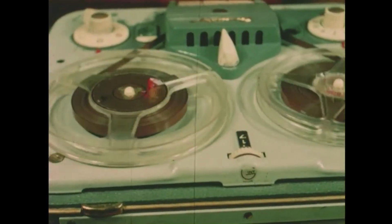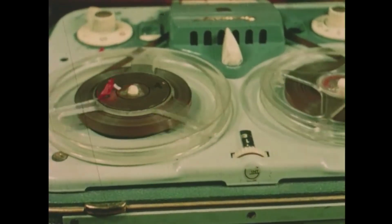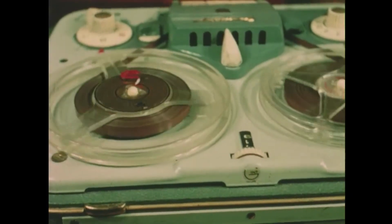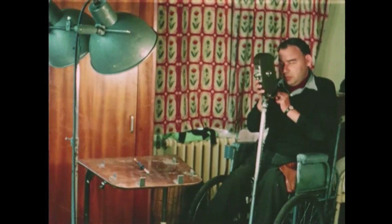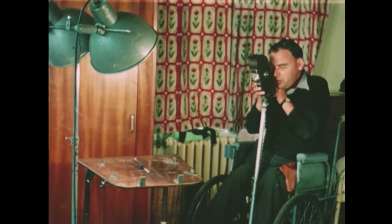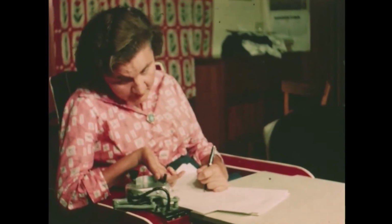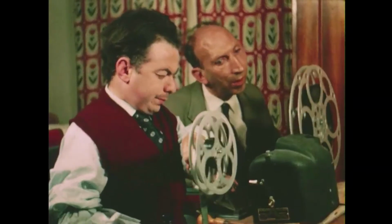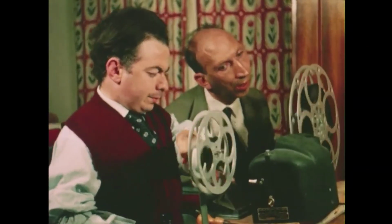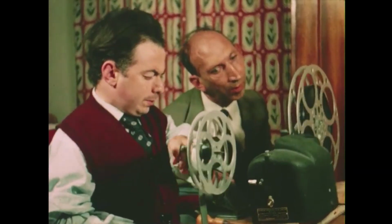The members of the film unit would like to thank the many people who have helped them make this film. The members are Laurie Moore, the cameraman. Laurie, in his wheelchair, looks through the eyepiece of a cine camera. Barbara Beasley, the secretary, who wrote and spoke the commentary. Barbara looks up from her wheelchair where she is writing. And Neville Thomas, the producer, and Brian Lyne, the sound technician, who together cut and edited the film.